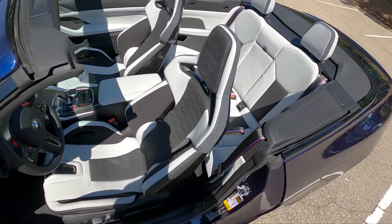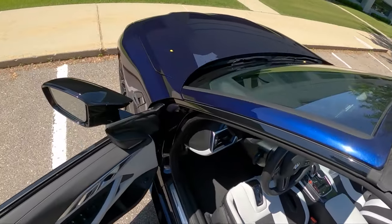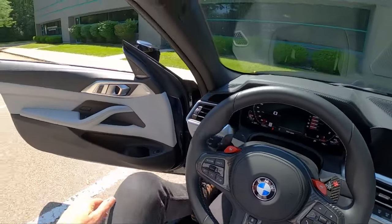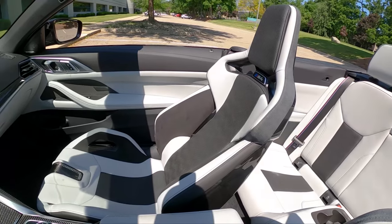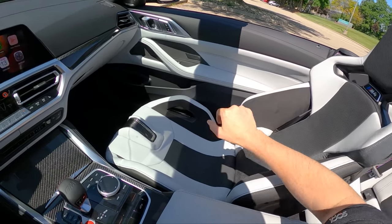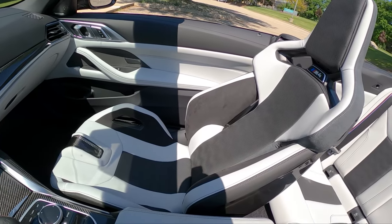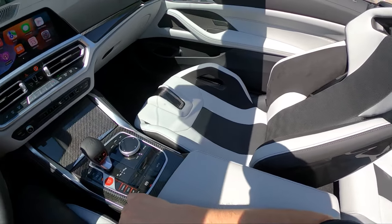Just look at these seats. They are something to behold. They're actually pretty comfortable on a long trip. You get a lot of adjustment out of them. It may look like a super lightweight racing seat, but there are motors to adjust the side bolsters, the seat bottom, the seat back. You can move it in any way you want and find a pretty nice driving position.